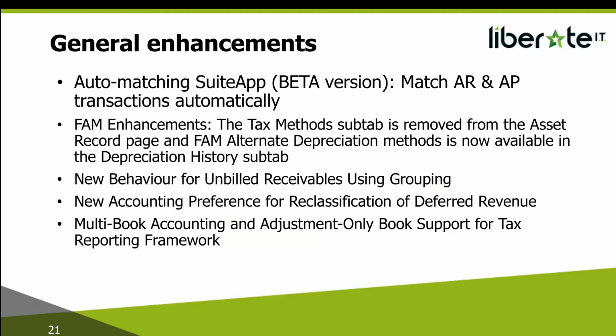Okay, I'll just quickly talk about some general enhancements first, and then we'll move on into more specific areas. There's a new beta version of the Auto Matching Suite app. A lot of NetSuite clients use the GL Matching Suite app to match corresponding transactions and then close all of the entries. In addition to this, the new release is going to come with a beta version of the Auto Matching tool, in which all transactions for AR and AP can be automatically matched. This automation is going to run in the background every 15 minutes, and that will reduce any manual work that will be needed to finish the reconciliation.